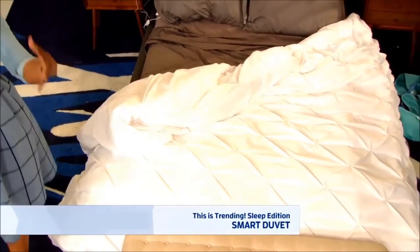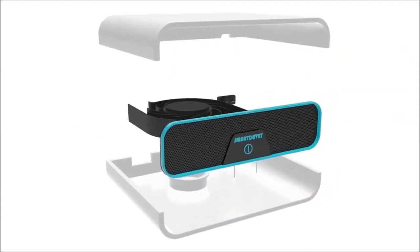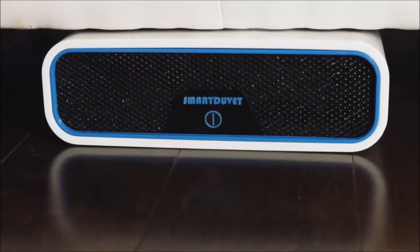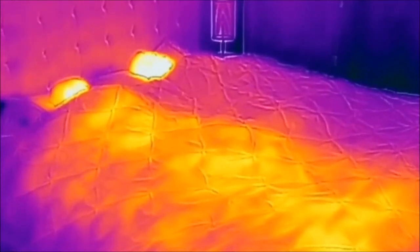In 2016, Smart Duvet amazed the world by introducing the first app-controlled self-making bed. This year, we wanted to make Smart Duvet even better by doing more than making the bed for you. We wanted to improve your nights as well. That's how the Smart Duvet Breeze was born. You and your partner can benefit from a better night's sleep by individually adjusting the temperature with your smartphone.